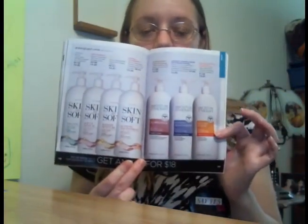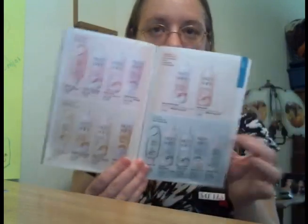And then there's some other sales on our other Moisture Therapy products. Our hand creams are on sale, including the silicone glove. All three of the Skin So Soft and all three of the Moisture Therapy full size, which are regular $5, and also the silicone glove. The Skin So Soft is regular $4, but they're all going to be $1.99 each in this brochure. So $2, you can't beat that for a full size. And then our bonus sizes are getting you two for $18, a Moisture Therapy and Skin So Soft. And then some other Skin So Soft sales.